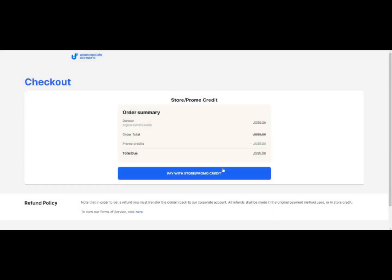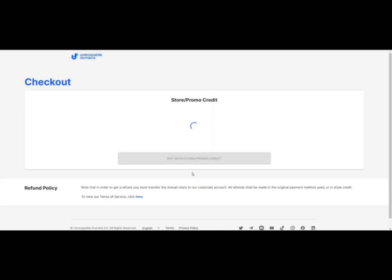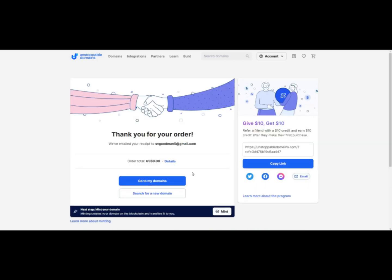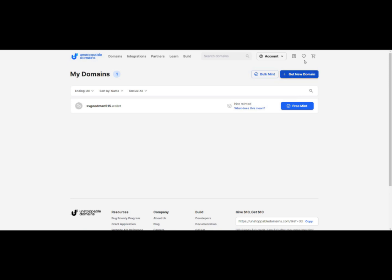Now you'll click on Pay with Store Promo Credit over here. And there you have it. You are now the proud owner of this domain name. You can have multiple domains, so if you want to use another domain, you can go ahead and purchase one from Unstoppable Domains right here on this page by clicking Go to My Domains. And then click on Get New Domain over here.